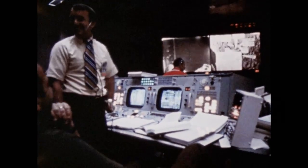Okay, Houston, as I stand out here in the wonders of the unknown at Hadley, I sort of realize there's a fundamental truth to our nature. Man must explore. And this is exploration at its greatest.